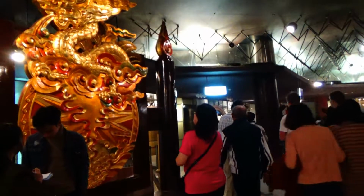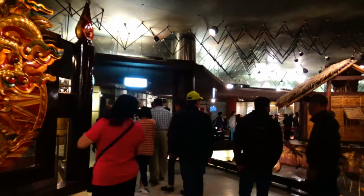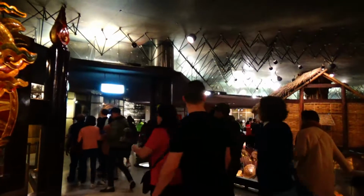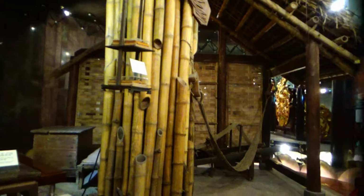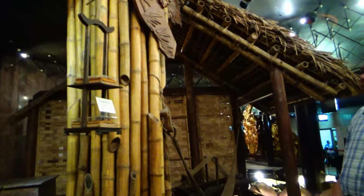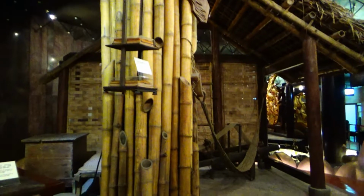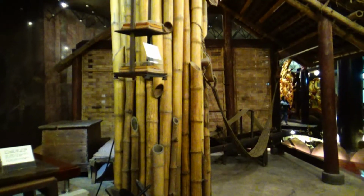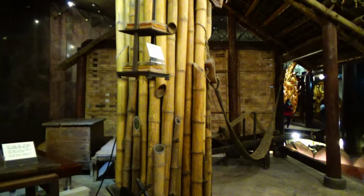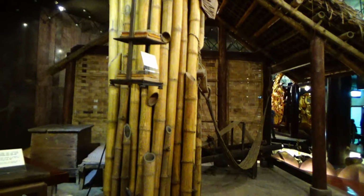So once you're done with the statues, you can go look around the museum. You can see there are hundreds of different things to look at. There are actually a lot of things to read and things to see. Like for instance, this is what a typical Vietnamese house looked like back then. As you can see, it was very simple with bamboo and straw as roof. And then there were hammocks, looms, and all sorts of things you would need for daily life, like books and grinders and things to keep food, like storage boxes.